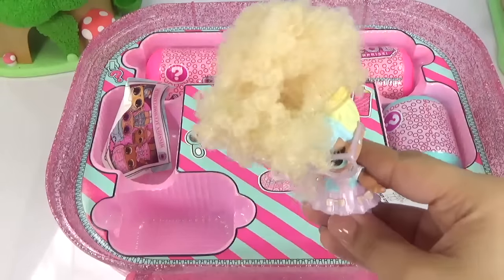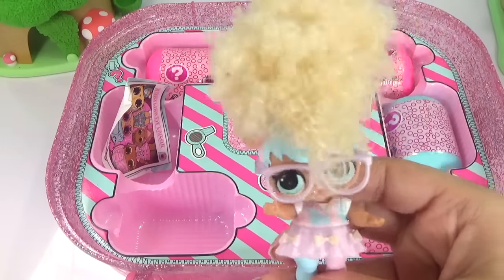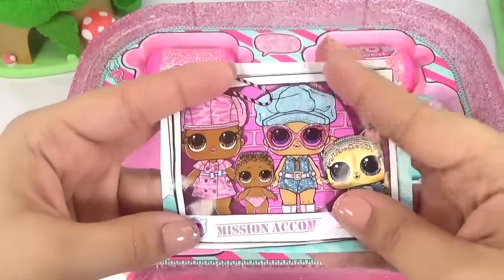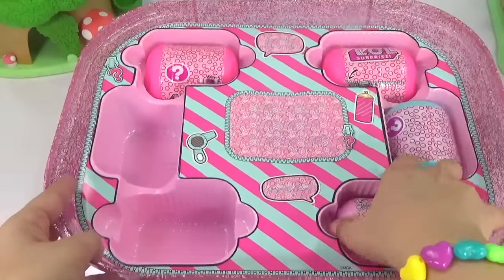Yeah, I'm walking out. I look cool. Can I keep this wig? It's unbelievable! Except it makes my head a little bit heavy. Alright, and here is our agents! Mission accomplished! Let's check out the next wig.